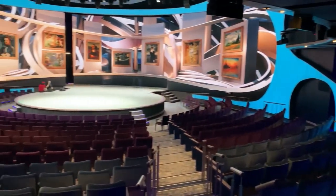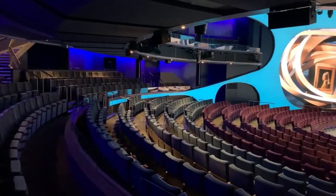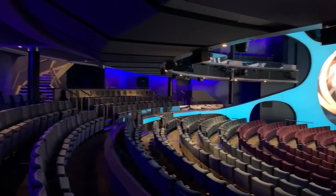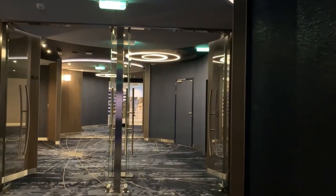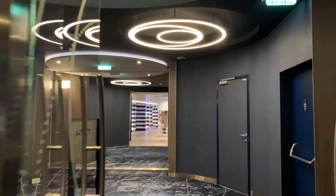Celebrity does it a little bit different than other cruise lines. They show two shows per evening in the theater, one at 7 and one at 9 typically. And it is the same show for that day. The next day they show a different show and they don't repeat any of the shows.